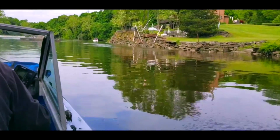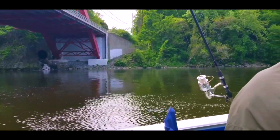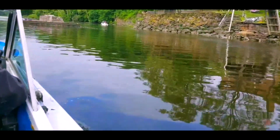But the stripers supposedly don't spend much time there. They come in when the herring come in. They used to come in when the shad came in too, but the shad runs have been slow from what I've heard. I'm no expert.